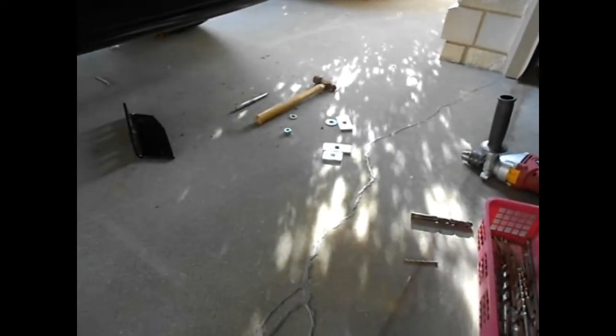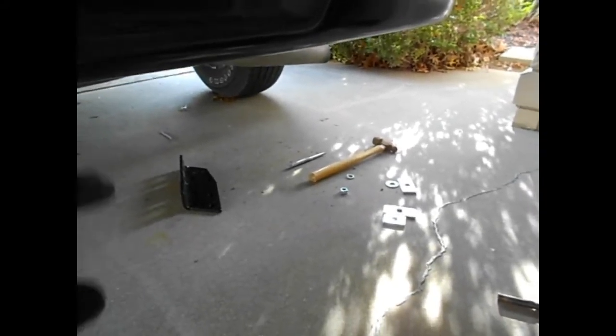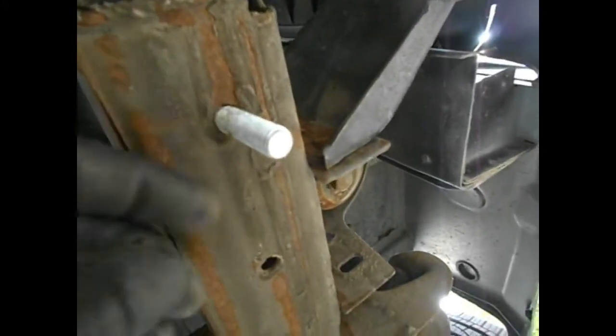Okay, since the holes on the frame are not drilled where this universal bracket is supposed to be, the instructions talk about drilling. The one hole is right. This one is in the right spot, and I've got one of these little things up in the frame here. So the other hole has to be right here. And so what I did was I laid my bracket up here the way it goes.